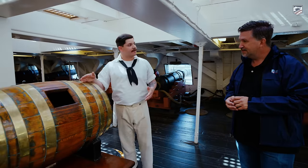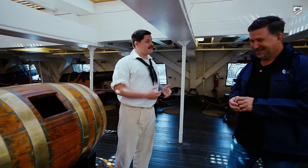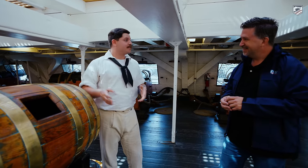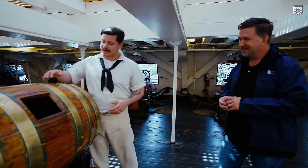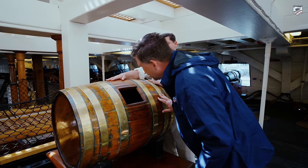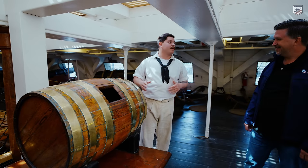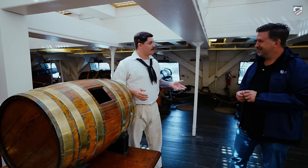So this right here, this is the scuttlebutt. That's a term that we still use in today's Navy. It's known as the water fountain today, but this is the original scuttlebutt. If you look at it, a scuttle is this square opening right here, and a butt refers to the barrel. So a butt load is actually a barrel load. So you get the term scuttlebutt, and this is where they get their fresh water.